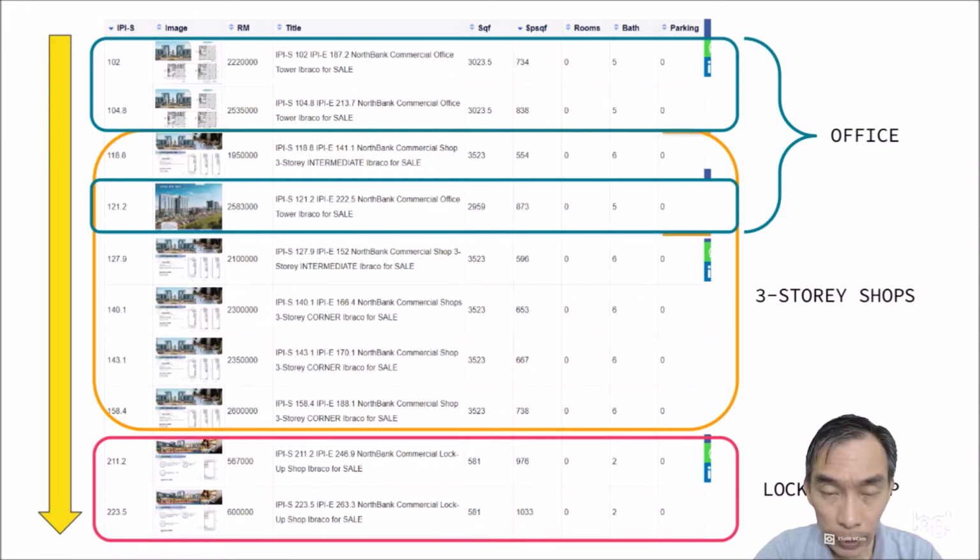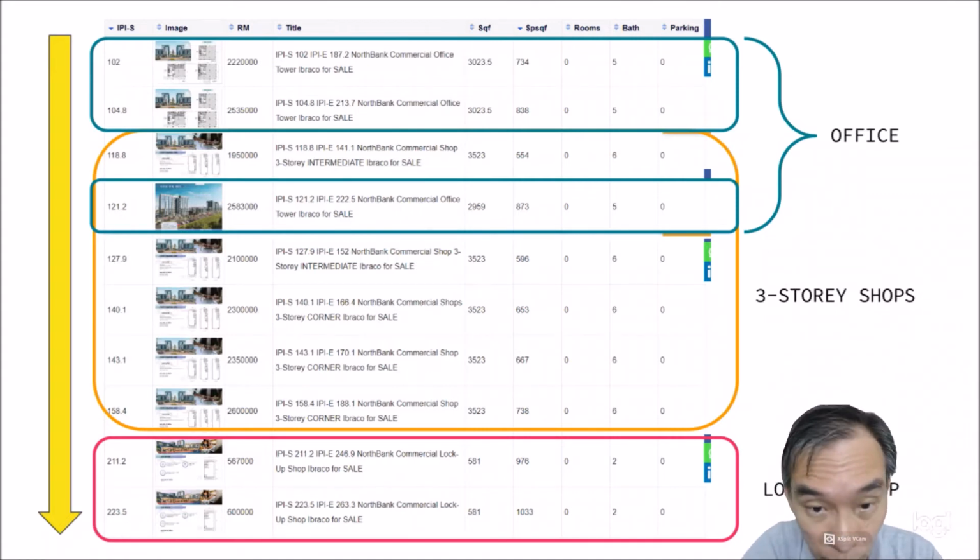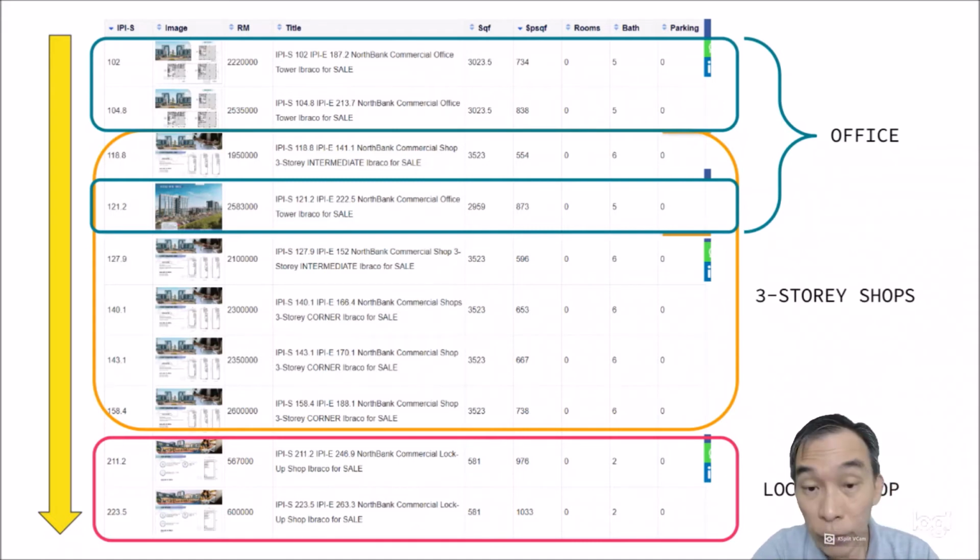Of course, if you look at the comparison to office, the office floor is a whole single level at 3,000 square feet. Whereas in the case of three-story shop lots, although it is 3,000 over square feet, they are on different floors. The individual area for the ground floor is much more valuable than the upper floor. So the upper floor would fetch a lower price, and the ground floor, where you actually do business, fetches a higher price.